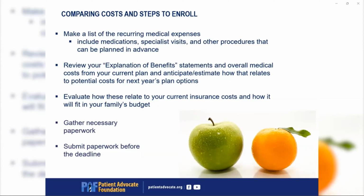As well, look at how these costs relate to your current insurance and how your new insurance options fit within your current budget. Get all your paperwork together that you'll need for the application. We're going to talk about what you're going to need to apply in a second. And then you're going to want to be sure to submit this paperwork before the end of the open enrollment period.